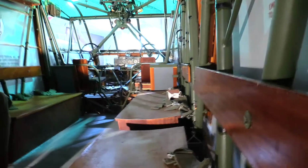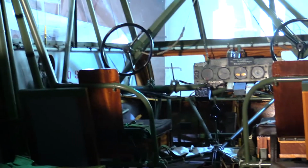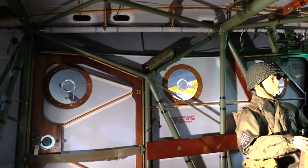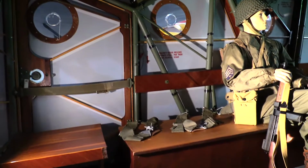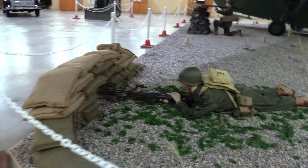And then let's see what else we got. That's about it. Just a nice little view of the cockpit there. And wooden seats to sit on. Just very simple. Let's see what else we got in there. There's a fire extinguisher, old-timey fire extinguisher. Some windows to look out. I guess the little windows.